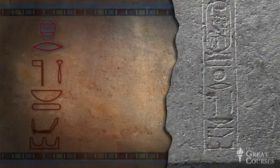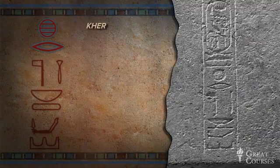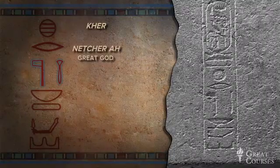Okay, let's complete our translation. We're near the end. The next word, cher, is a preposition, and it means a million things. Near, with, in front of, loads of things like that. So let's see what comes next, and then pick the most appropriate meaning. Well, we know the next two hieroglyphs, Necher-Ah, the great God. So it's something like, with the great God.